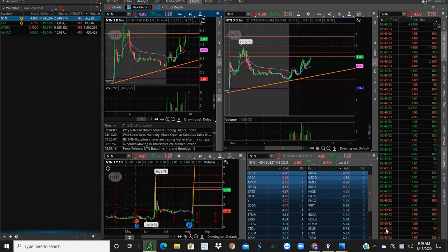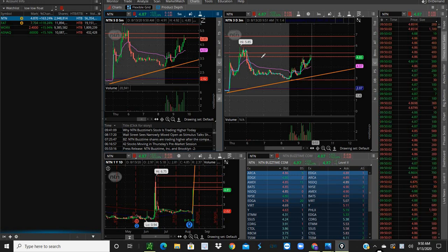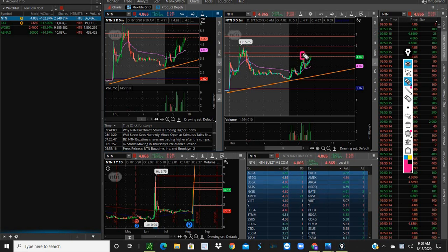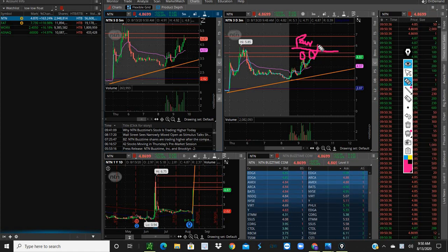The only thing is, you guys, what? Let me get this pen out. There's shorts right here, and there's shorts right here, right? If we get above this area, those shorts are going to be what? In pain, right? Pain. So if it gets above here, hopefully it might just jump up.